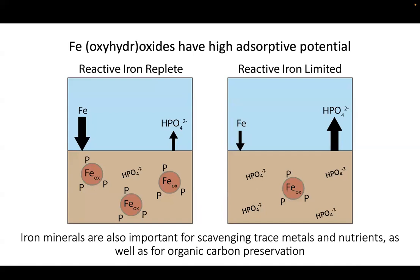I have a really simple example here where on the left, we have a system where our sediment, the brown part, has a lot of reactive iron. That reactive iron is able to trap phosphate as it's released into the pore waters through organic matter degradation, which reduces the amount of phosphate that makes it back into the water column. If we eliminate a lot of the reactive iron in that system, we lose that sink and we get a lot more phosphate making it back into the water column. So in ways like this, we need to think about what's happening with iron mineralogy, even if our primary questions aren't about iron.